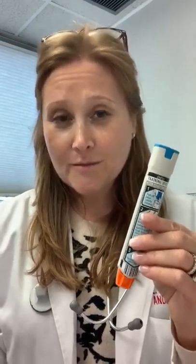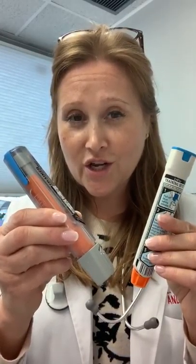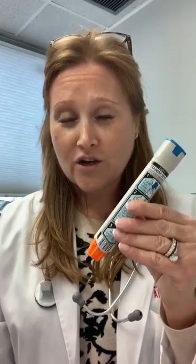Good afternoon. This is a public service announcement regarding epinephrine autoinjectors. It has come to our attention that patients have received the Teva generic epinephrine autoinjector when they believed they would be receiving the Mylan EpiPen. This is of concern. The Mylan EpiPen is the device that most school nurses and physicians are trained on.